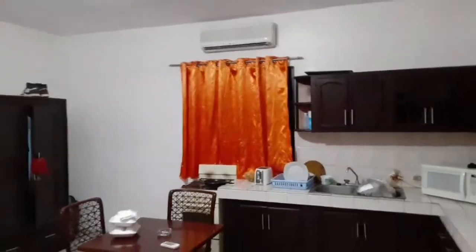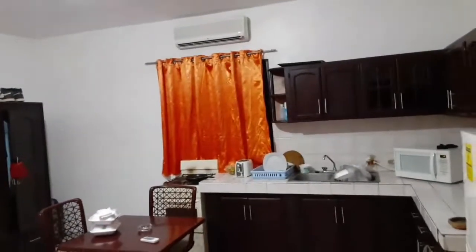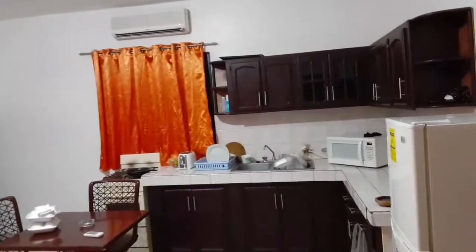One thing you don't have to worry about staying in this complex, among the security and all the other added bonuses, is that the ACs in here work good. They will freeze you out. So if it's 100 degrees outside, your room will be at least 68 or 65. You know, it gets cold. I'm gonna put it to you like that. You stay cold in here, all right?